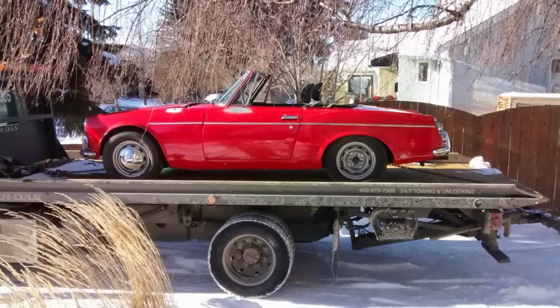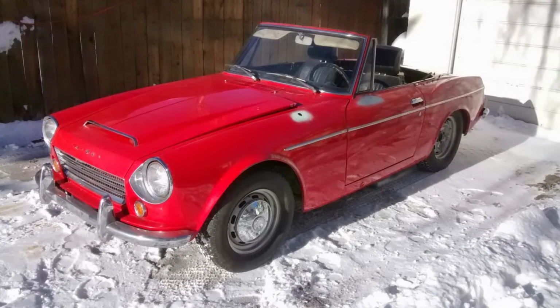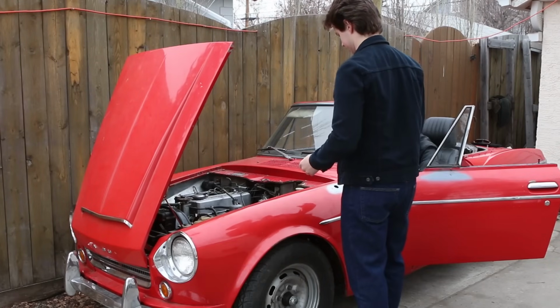Eventually, he found one for $2,100, and it looked to be a pretty simple project with just a few rust spots. We even got it running when I came to visit him in Calgary. The car looked pretty good, and we thought the project was only going to take a few months.